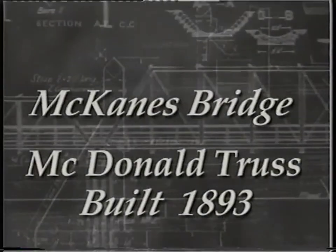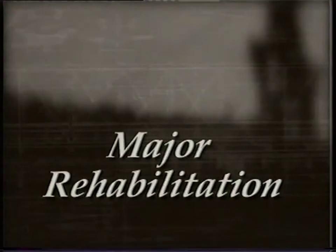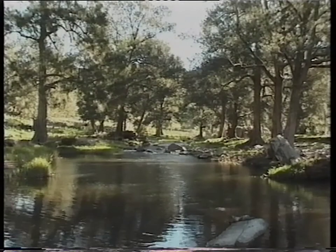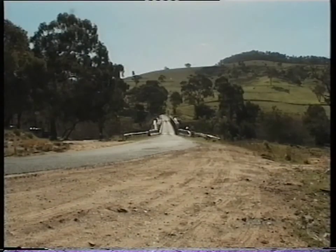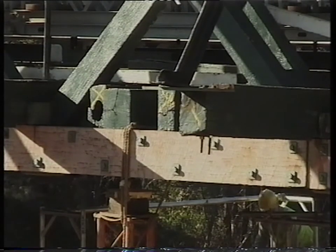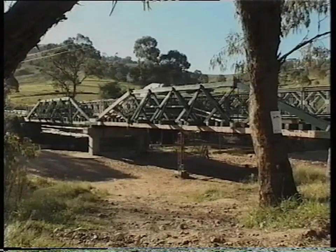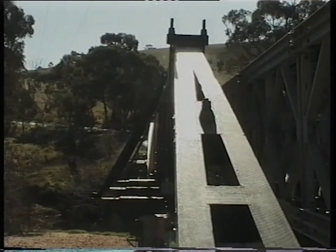The 1893 McKanes Bridge over Coxs River near Lithgow required extensive rehabilitation. This major work involved installation of temporary Bailey Bridge trusses to allow replacement of timber truss members and cross girders. McKanes Bridge is the last surviving MacDonald truss in the western region of the RTA. It's over 100 years old, and we're committed to restoring this because it's a real heritage item. It's one of the earliest bridges designed by the RTA, and consequently has quite a history.